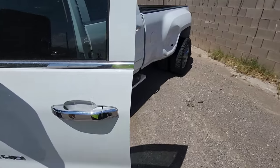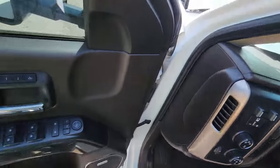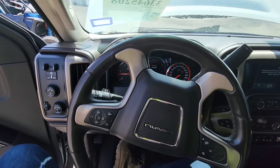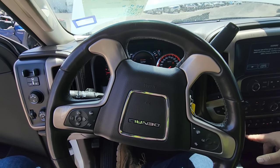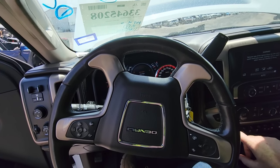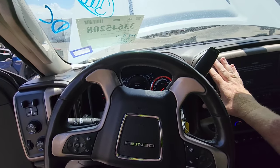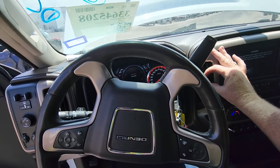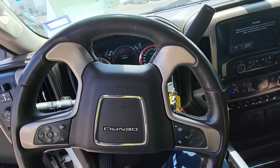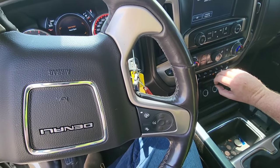Let's see if the AC and stuff works. Alright. Oh, air conditioned seats too. Let's go. That's what I'm talking about. Let me see. She smells a little bit like ass. Like mildewy a little bit. Like she might have got wet. But I'm willing to bet somebody just stole it.